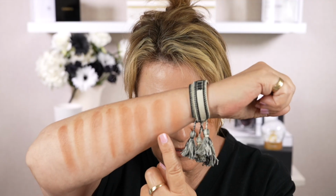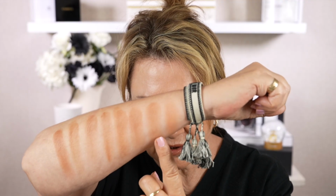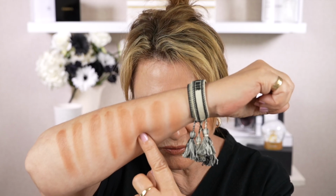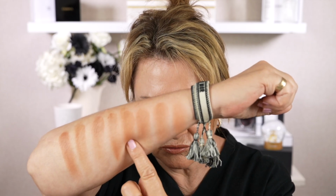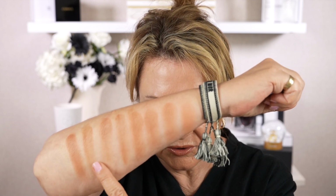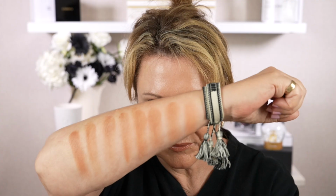So these two are the new Dior bronzers. You've got soft, then you've got warm. Next you've got the Dior bronzer that was released about 2 or 3 years ago now. Then we've got Giorgio Armani, YSL, By Terry, Gucci and Chantecaille.